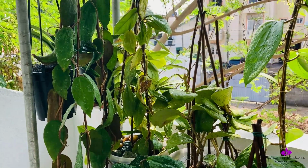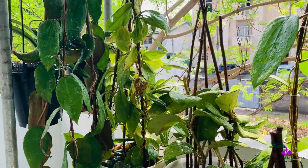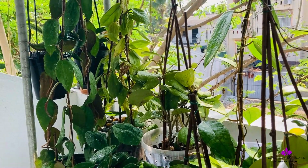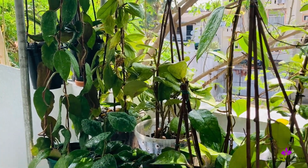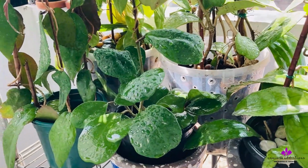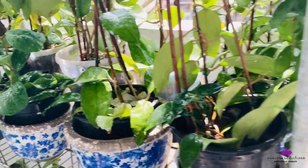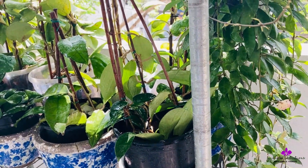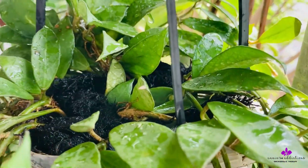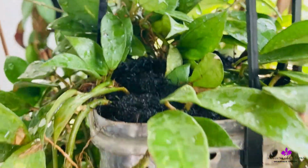I normally use 10-52-10. I didn't use it for such a long time, over 4-5 months now, mainly because I was using organic fertilizer which I made myself, and I couldn't use it here because that was too smelly. There are a lot of houses around me here, so because of that I couldn't do that. So whatever was converted into inorganic media with just the top layer being moss, it's doing fine.